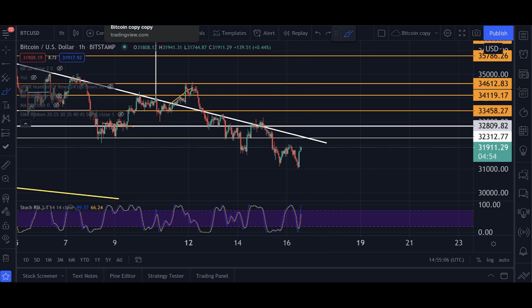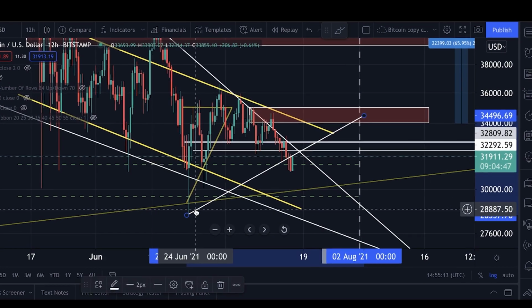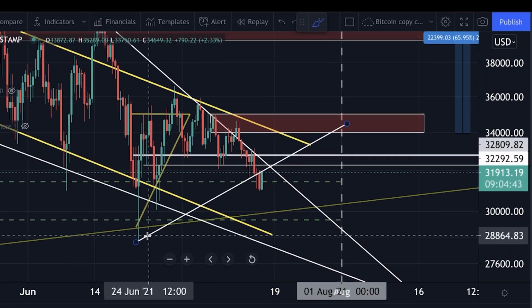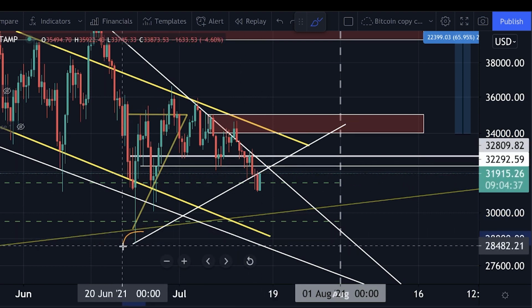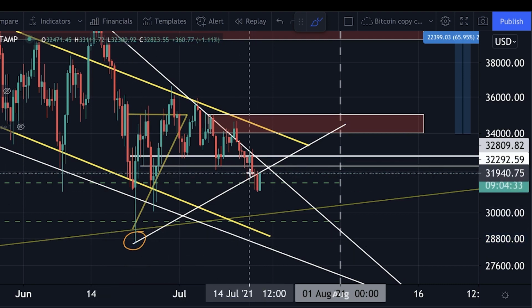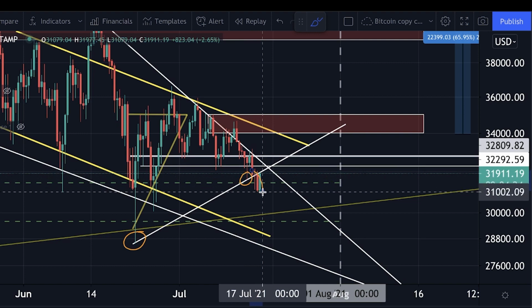One of them is on the 12 hours. On the 12 hours you can see that the price action is fighting right now with this upward sloping support that we have broken. We got a touch point from the low at $28,800, and another one yesterday at approximately $31,660, and then we started to break down.